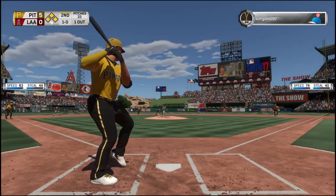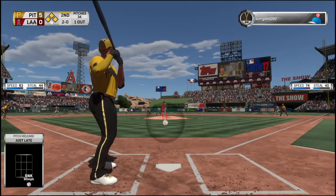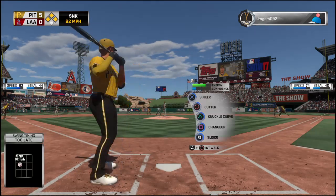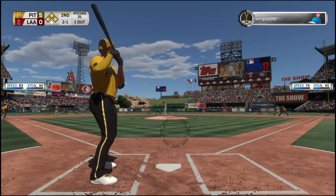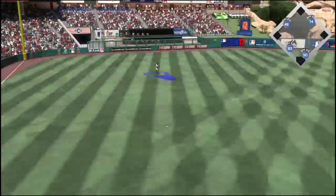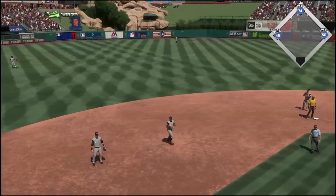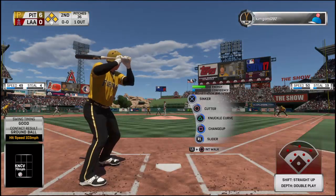1-0 count. Here it is. And there's a sinker that he just spits on as it misses low. Putting himself in a pretty bad situation now on 2-0 and the base is loaded. He basically doesn't have much of an option but to challenge him right here. Hard hit ball towards the hole, and that'll just sneak past his outstretched arm, a base hit. And the runner scores from third as they extend their lead. It's a 6-0 ball game.